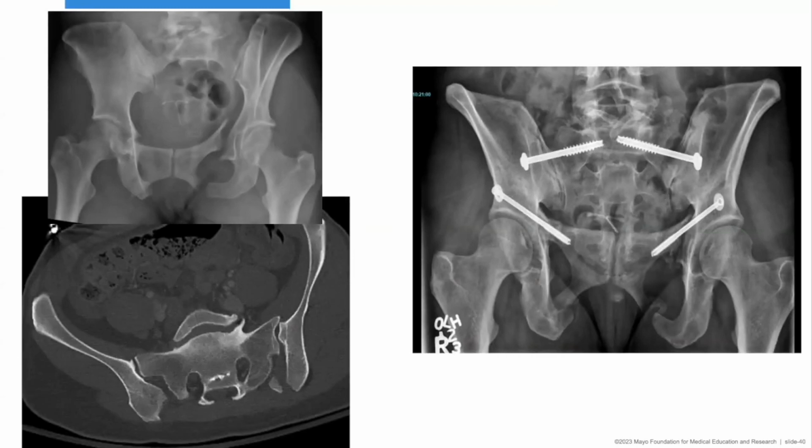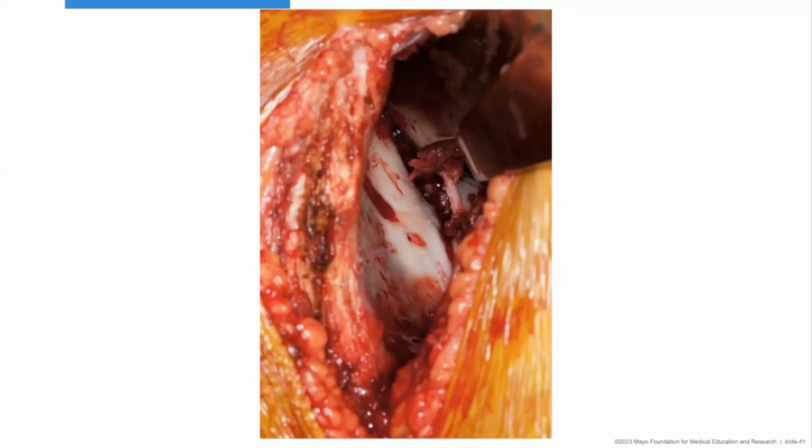You can see in the injury film, she has slightly widened on the right side and then completely dislocated on her left. And those are her images there after fixation on the right side there. But these ones that have that gross displacement, we do an open SI joint reduction. And so we're doing the lateral window, and we can see right down inside the SI joint there.